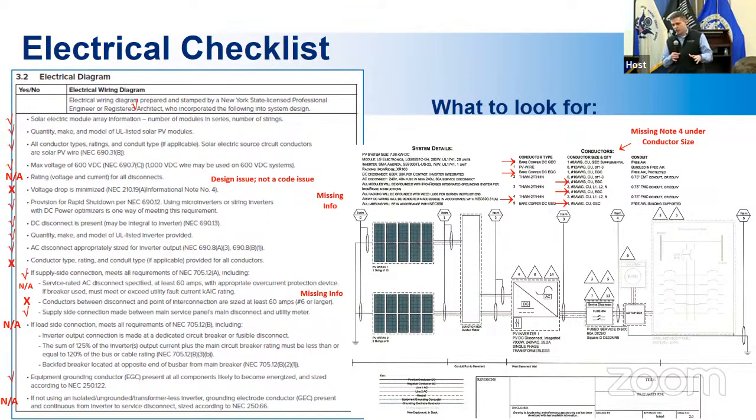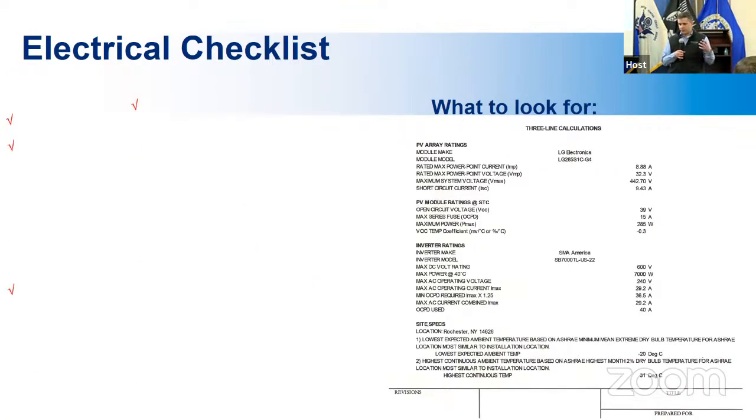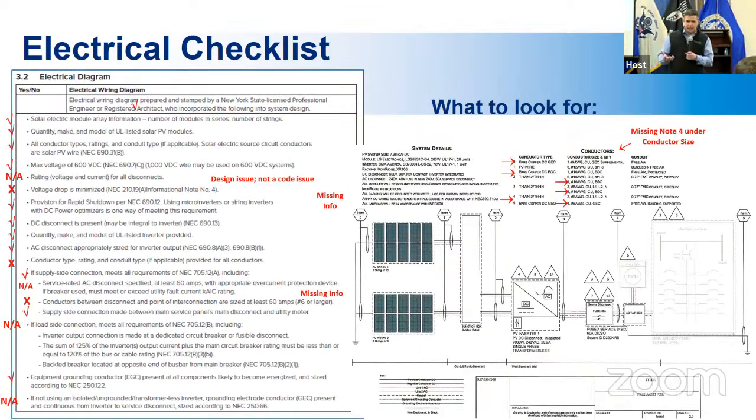You can spend more time on things that were identified as problems in the checklist, rather than going through every single specific component and taking forever while you're on site and not being able to have the time to look into the problematic parts.